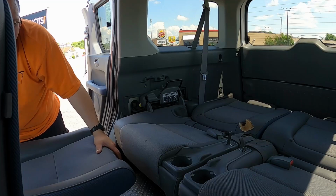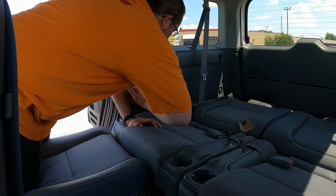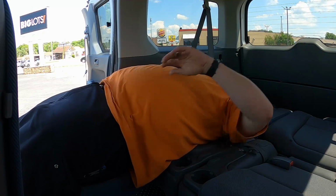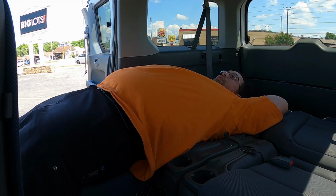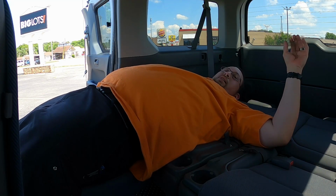and slide it forward some, bring it back. Now, maybe with some tweaking, your Honda Element can be a place to sleep. I'd probably recommend blowing up an air mattress on top of this if I were actually going to use it, but your seating could fold completely flat into a bed.